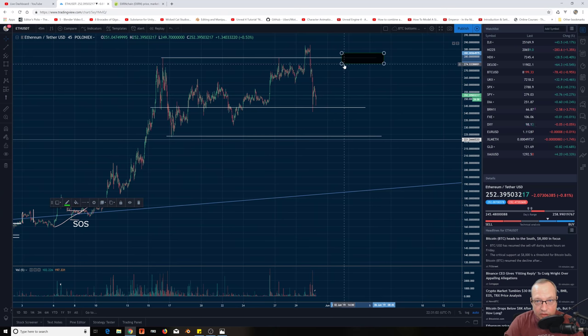Anyway, so somewhere around in this region. So usually what happens, okay, so here this is the upper bounds. It came off of here. Came off of here. Ooh, it hasn't checked the lower area yet. We'll see if it comes down here. They might try to do another check of the lower area.